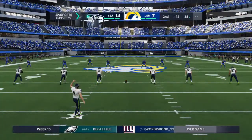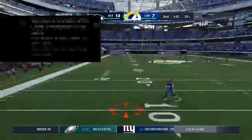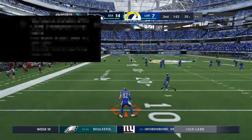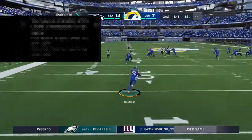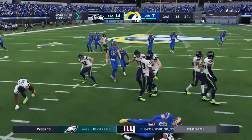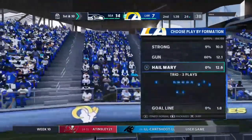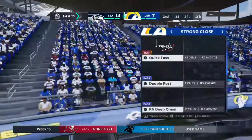Justin Tucker set to kick off. Tucker now to kick it away following the touchdown. From the 10. And he brings us out past the 20 to the 24. The Rams take over 1st and 10 at their own 24-yard line.